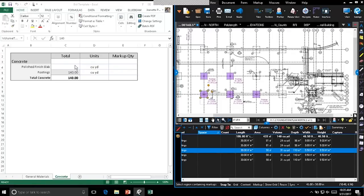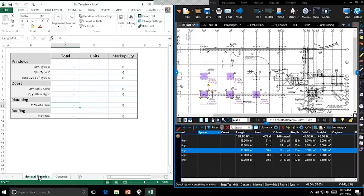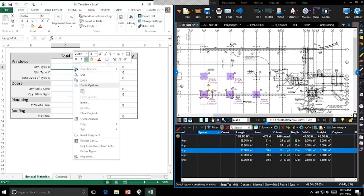The next question I typically get from people when talking about linking these files is what happens if you have multiple files? Can you link multiple Revu files to my template? The answer is absolutely. So in this example here, if I open up my materials list in my bid template, you'll see that I have multiple cells here that show my windows, my doors, my plumbing, and my roofing materials listed. And if I wanted to link these, I can simply right-click on any of these and say quantity link.